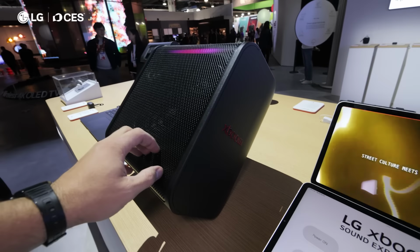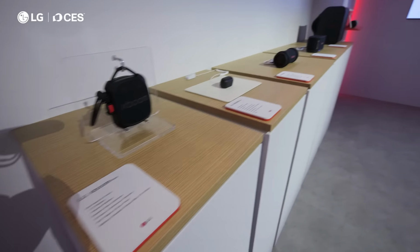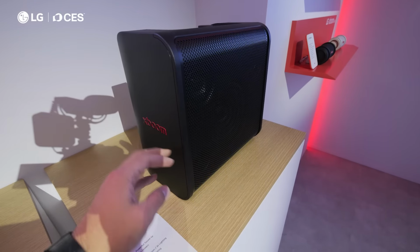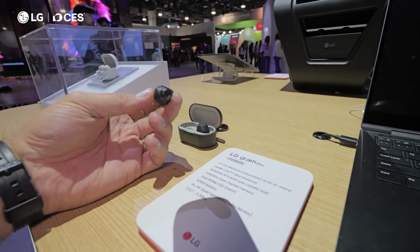The final section of the LG booth right next to the chandelier is what I'm calling the X-Boom room. LG has been working with will.i.am to create portable speakers. From the little waterproof X-Boom Rock all the way up to the portable 120-watt X-Boom Stage 301 with a 6.5-inch woofer. And of course the tiniest little X-Boom Buds that have graphene drivers and noise cancellation.